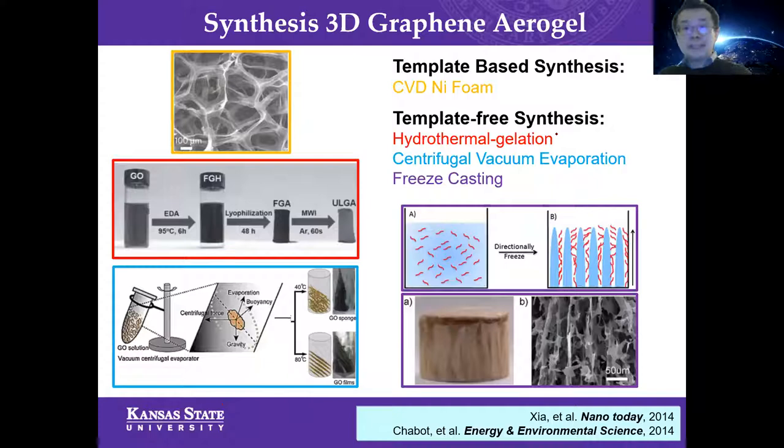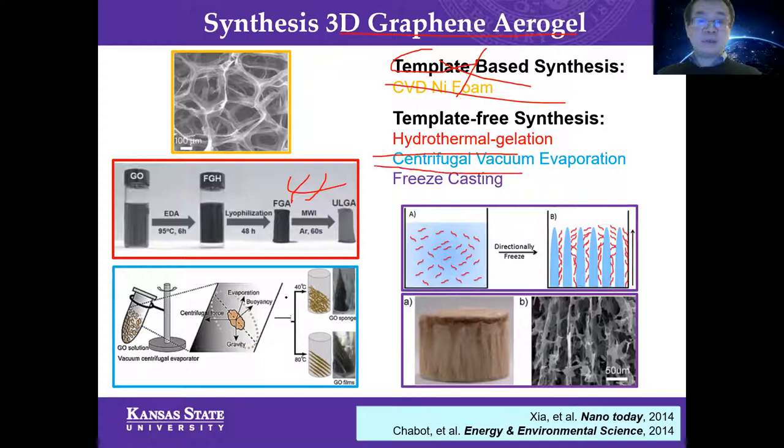So let's go back to the graphene aerogel synthesis. For example, there is a template based CVD method. We don't want a template. And there are the hydrothermal method, centrifuge vacuum evaporation, and freeze casting. So let me spend a little bit more time on freeze casting.